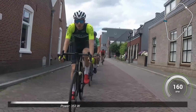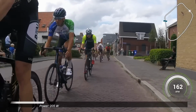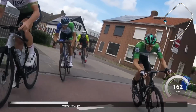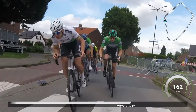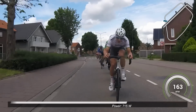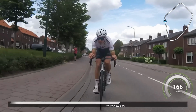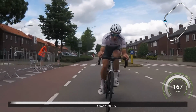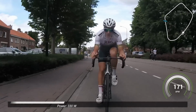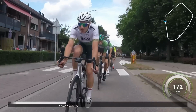Unfortunately, his front GoPro wasn't recording, so we can't see what he's seeing. But then again, going into this corner, he moves up again. To be honest, it looks really easy. Obviously, there's a big degree of skill here in terms of the cornering skill, but it does show if you want to move up in these crits, it is possible. And the place to do it, based off what we're seeing here, is going into the corners. And interestingly as well, doing it on the outside of the bunch, not the inside.